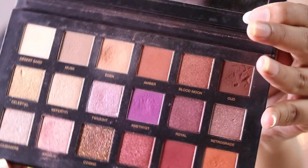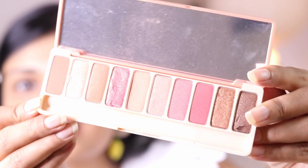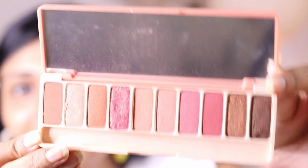So this is the Desert Dust Huda Beauty palette. I also have the ETUDE House Peach Farm palette. It's so cute. So this is the Peach Farm eyeshadow palette. And also just bring your brushes and let's begin.